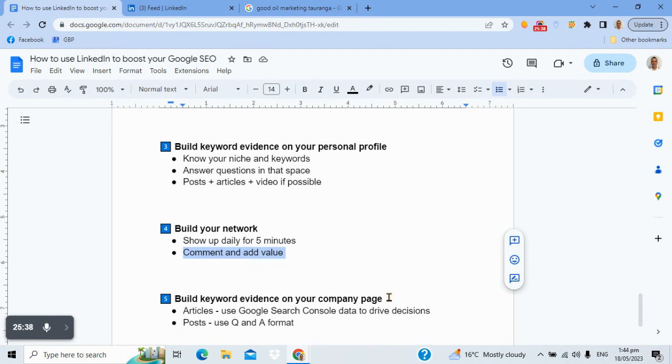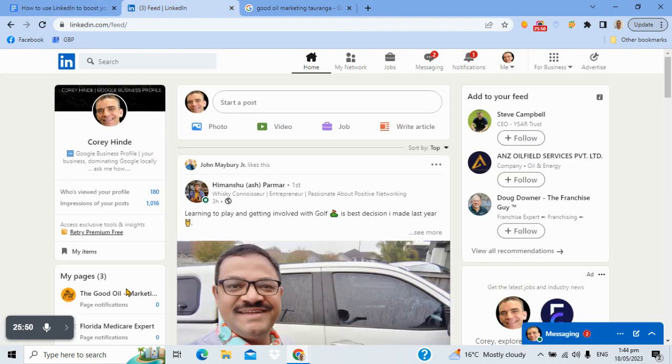So step 5 is to do a similar process to step 3, but for your company page. Because when you set up your company page, it's going to be pretty bland. So I'll go to my company page.